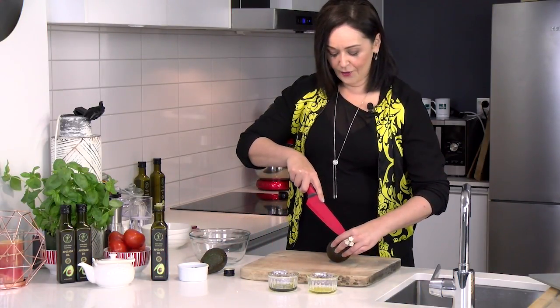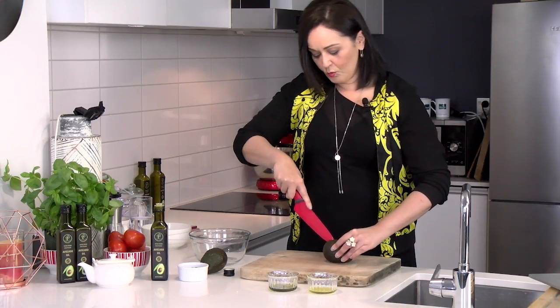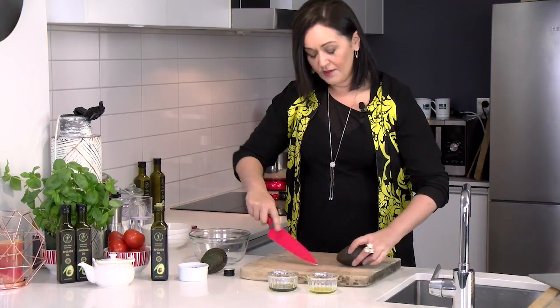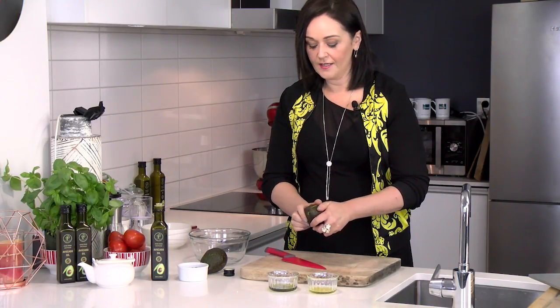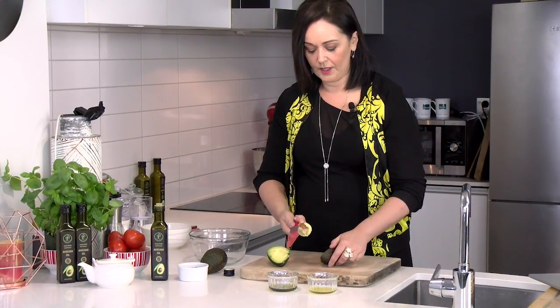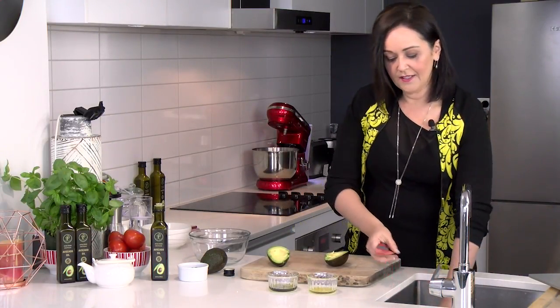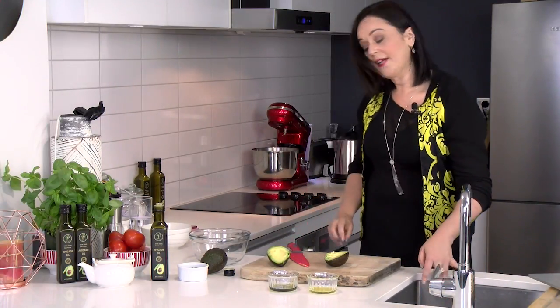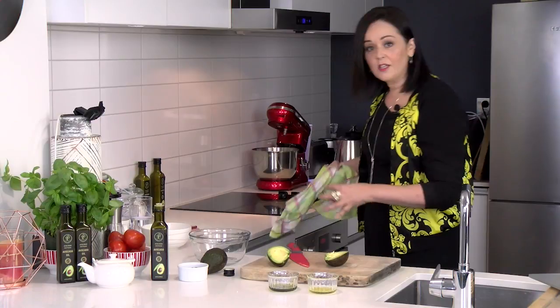I'm just going to cut through here. Now, this is what I call my salad of glory. This is loaded with avocados and tomatoes, so it's a little bit like a chunky salsa. The reason why I like this salad is not only does it keep me full, it's got two of my favorite ingredients, which are actually called companion ingredients.